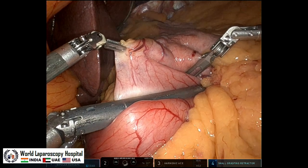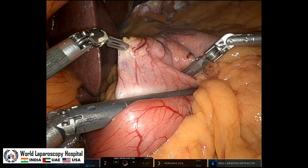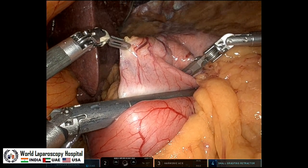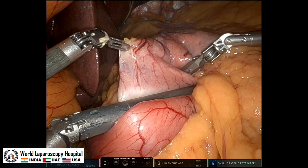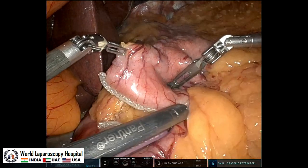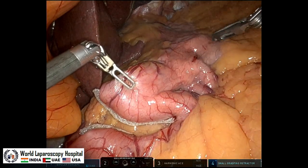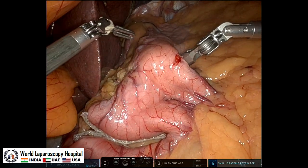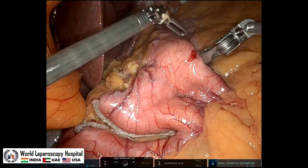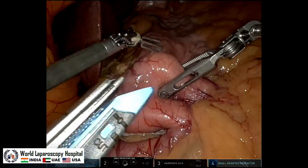And while doing this, you should always keep in mind, where is the GCT? And not to mention, there should absolutely be no Ryle's tube inside. Sometimes anesthetists have a tendency to put the Ryle's tube inside. At a newer setup, if it's a new procedure at some center, then make sure that there is no Ryle's tube inside. Otherwise, it will be fired in between along with your stapler.